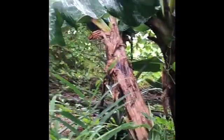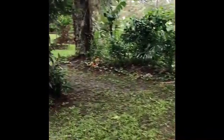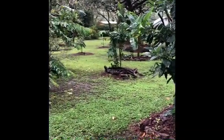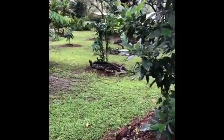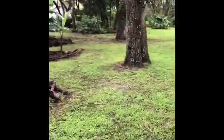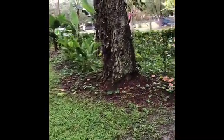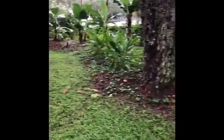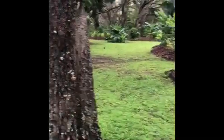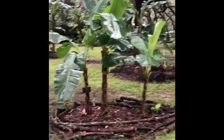Just ahead is our smoothie garden that has strawberries, pineapple, white sapote, black sapote. We have a carambola or a star fruit that we just passed by. And just a huge variety of plants. As I mentioned earlier in the writing, we have over 300 varieties of plants.